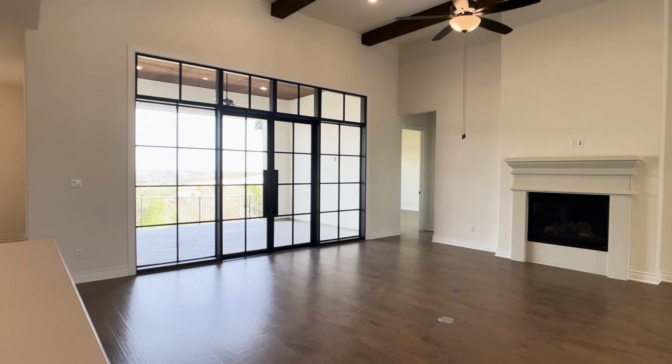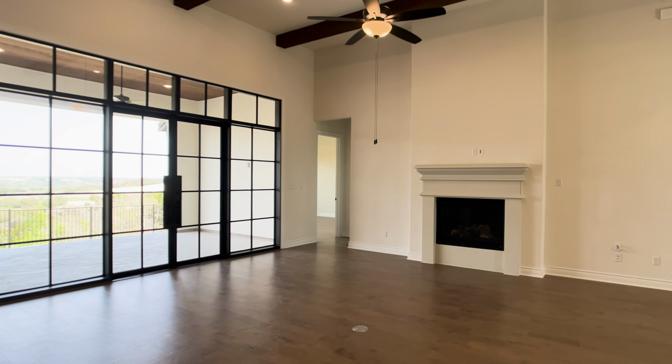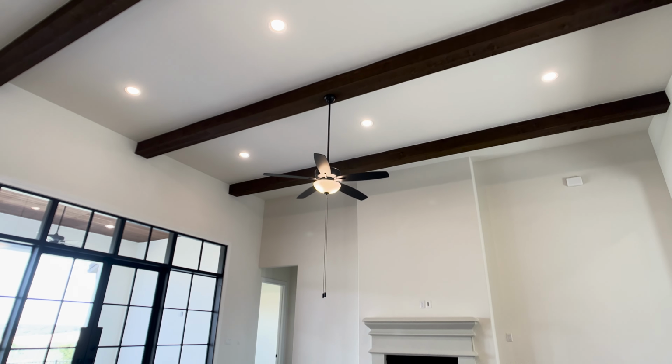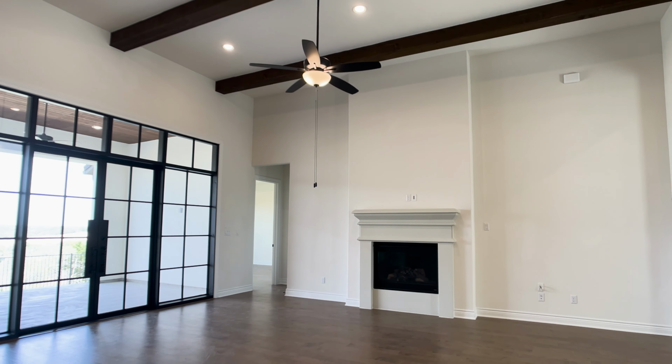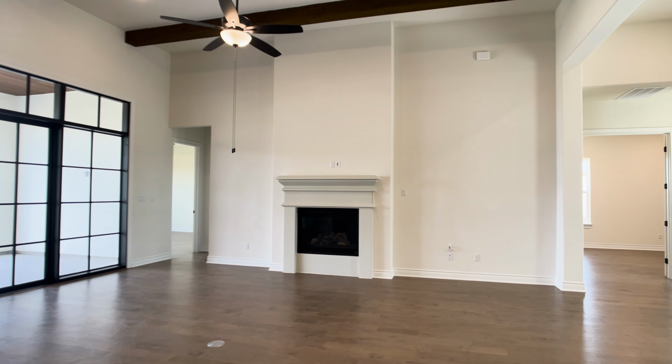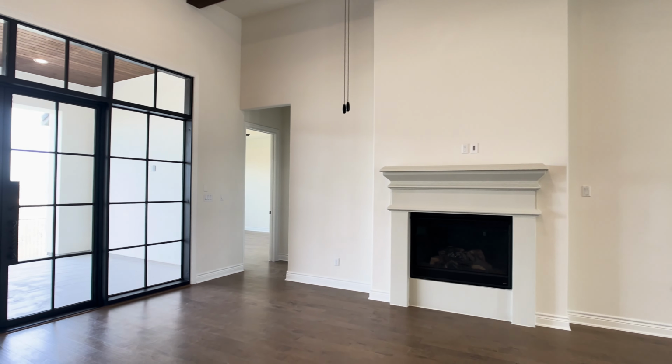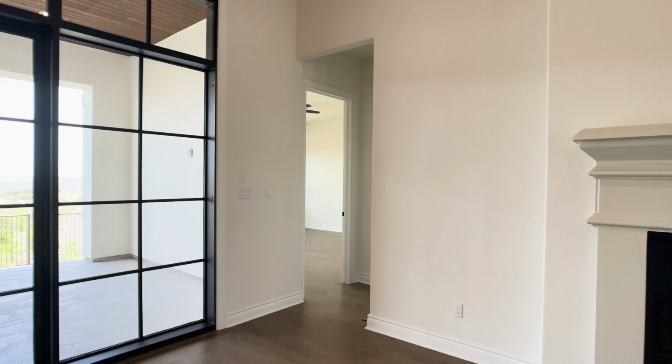So here we are in the great room, and you could get a better look at the fireplace, the large space for the TV there on the right side, these wood beams across and the higher ceilings here in the main living space. And you could just feel all of this natural light coming in, both from the front and the back.